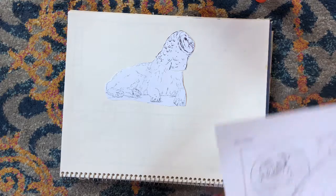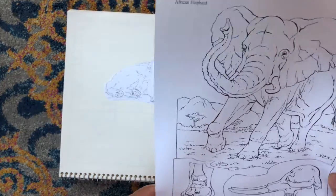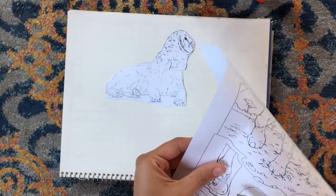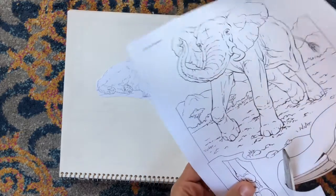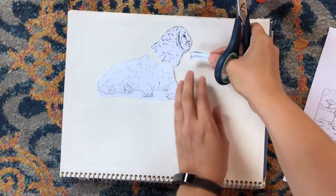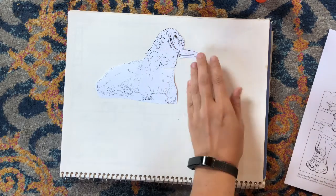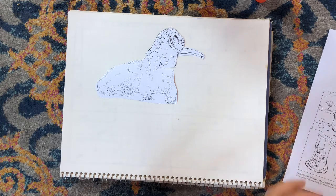I could also, hey, I've got the whale here, and I've also got an elephant. I could maybe take the elephant's tusks and add them to the owl. Let's see. I'm gonna cut this little spot out here and see where I could add it. So maybe I want to give my owl fox some tusks. All right, so maybe they'll go there. This looks like a ferocious beast. Oh my goodness. All right. So there's the tusks added to my owl fox.